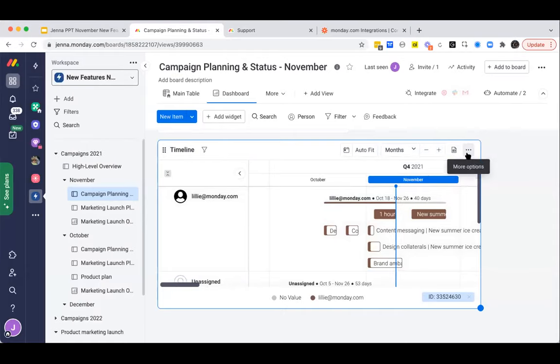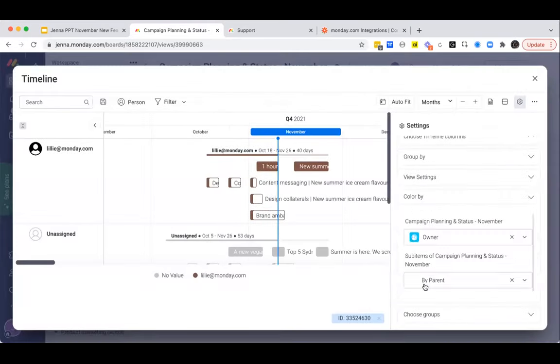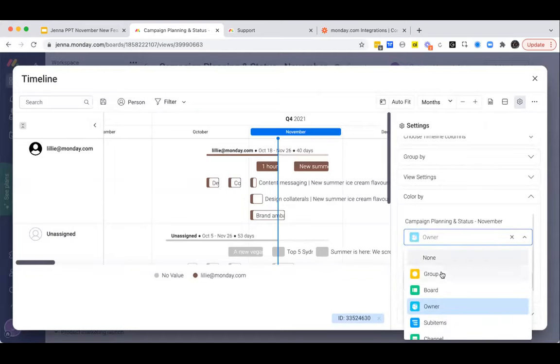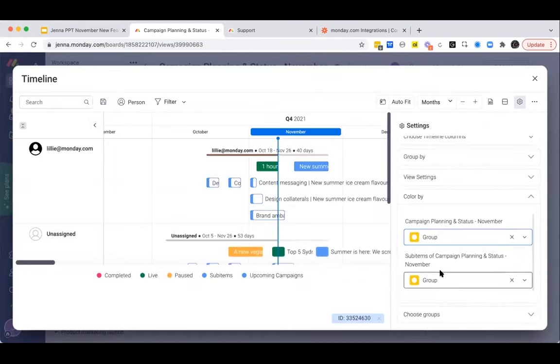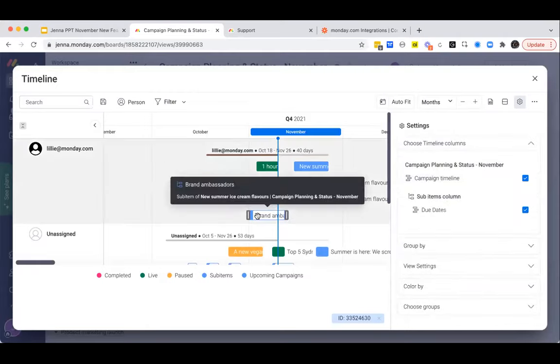I can even edit these widgets as needed, such as coloring by the different groups that we have. You'll even notice that for my timeline widget, it actually does support sub-items now. As you can see, I can add the due dates for the sub-items column to our timeline widget in our dashboard view, which is very helpful, and I know it's been highly requested.